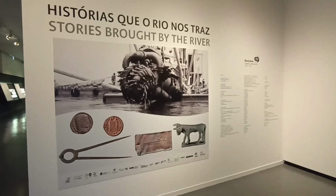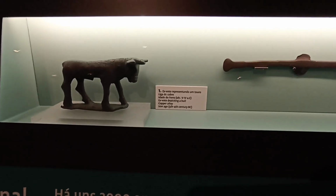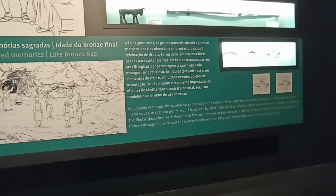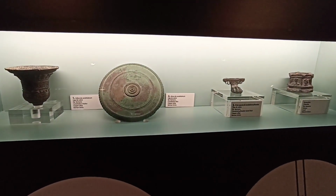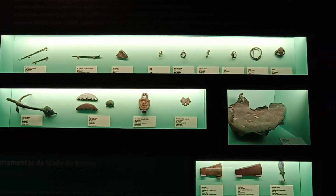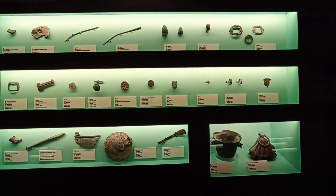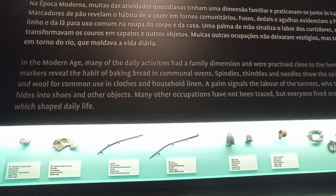In the other room, they have a special exhibit. It's only seasonal. It's the history brought from the river, from the Arade River here in Portimão, going to Silves. Yeah, they have a lot of collections anyway. And it's historical because some are from Roman times, some from Islamic times or Moorish times.